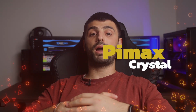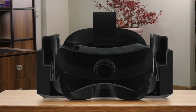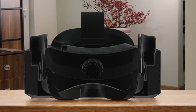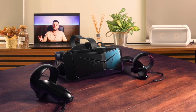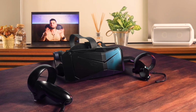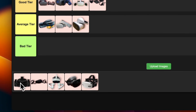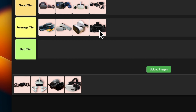Number 15. Pimax Crystal. I had high hopes for this one, but it's a bit of a mixed bag. The visuals are stunning when it's working properly, with an incredibly wide field of view and sharp resolution. But man, the software issues and reliability problems are frustrating. It feels unfinished and overpriced for what you get. The all-in-one mode is pretty underwhelming too. I wanted to love it, but I've gotta put this in average tier. It has potential but needs more work.